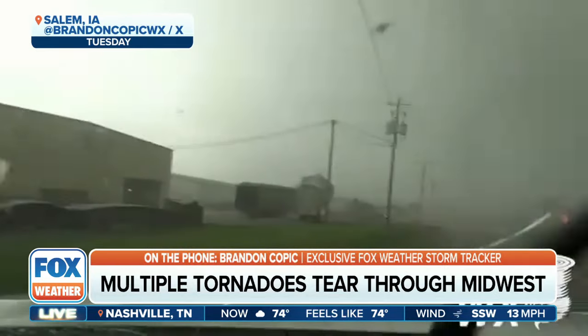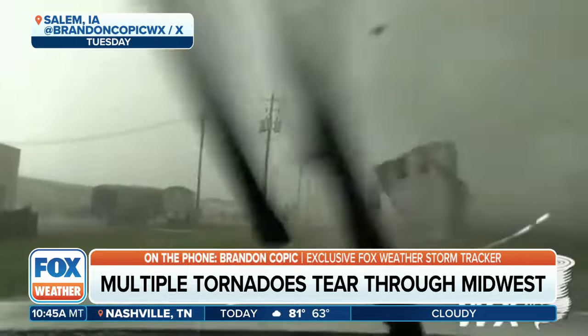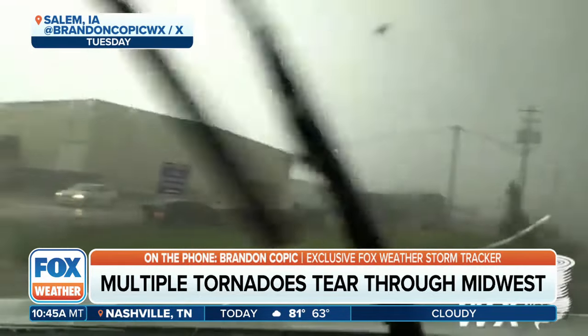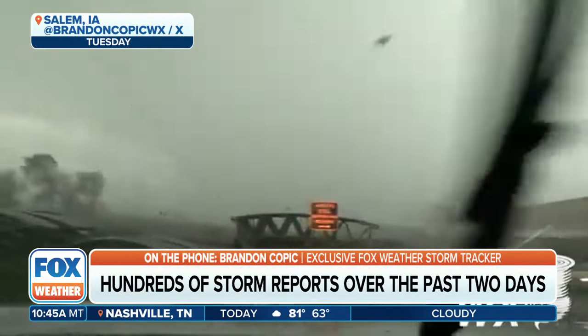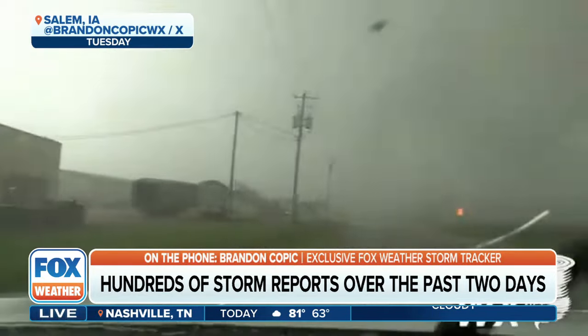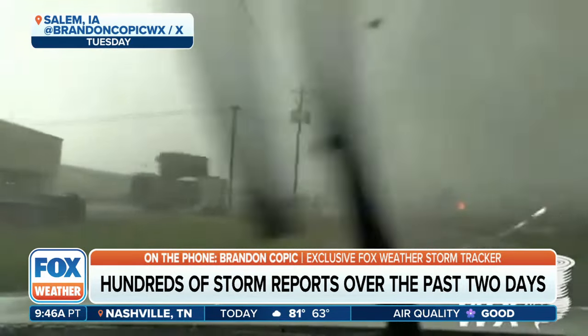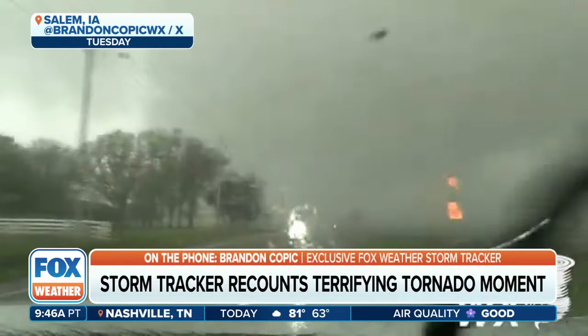Yeah. The interesting thing is you talk about the collar cloud. So you equate it like this. If you're a linebacker trying to tackle a halfback, you got your eyes on his belt. Not his legs, not his head, which is what the tornado would be. The collar cloud is the belt, and that's what you keep your eyes on because that's where it's going to go. I mean, that is absolutely amazing. What did you think right there when you saw that big old grain silo go around?